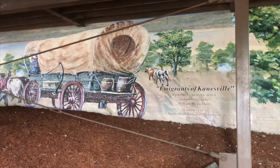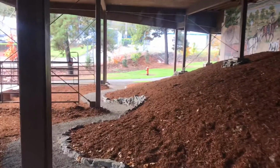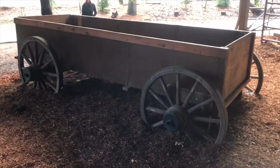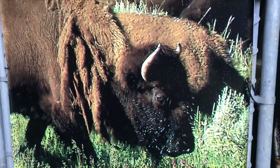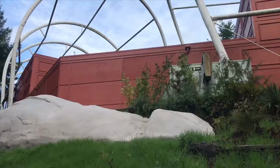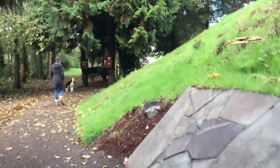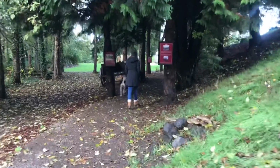All right, into the Oregon Trail. This is underneath. This is a museum we're walking around. It's at the end of the Oregon Trail. There's an old wagon. This is the back side of the museum. You can walk all the way around it. There's little signs, information signs throughout. Looks like we're coming up on one.